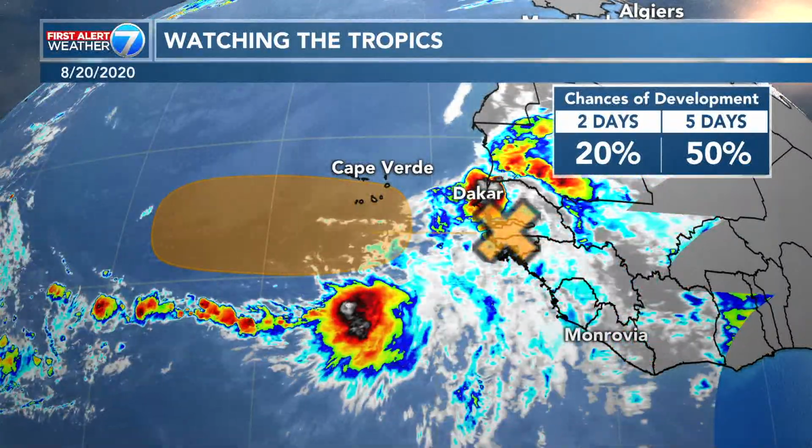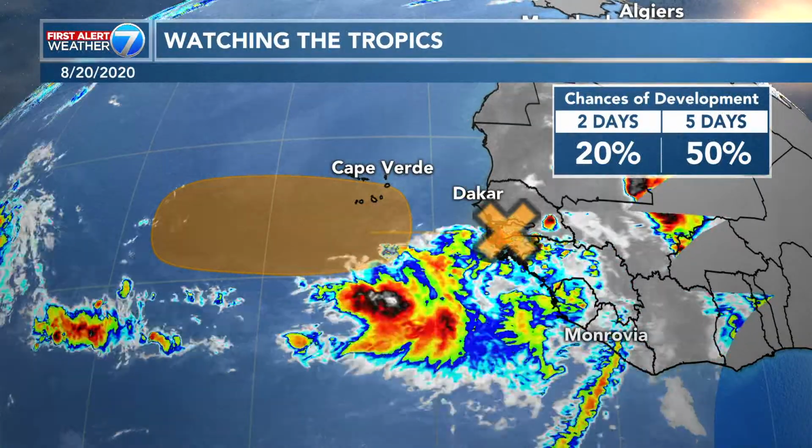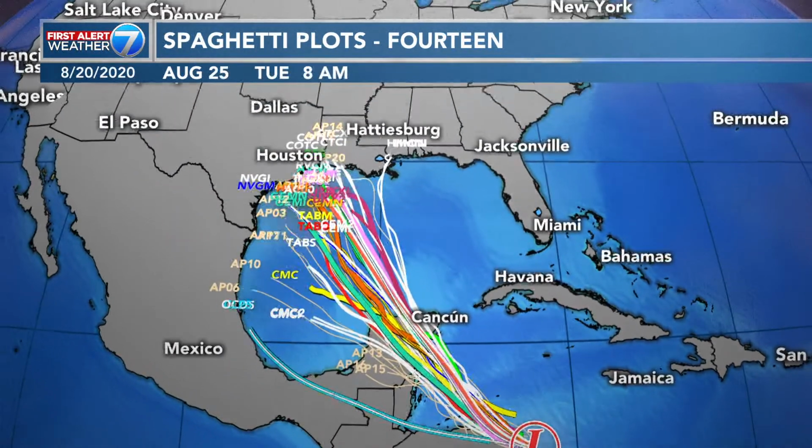That's not the only thing. Outside of that, there's a 20 to 50% chance of development on this system just coming off the coast of Africa right now. Spaghetti plots show a pretty decent slug of these things going toward Texas, with only a couple of outliers anymore that are sneaking away from there.